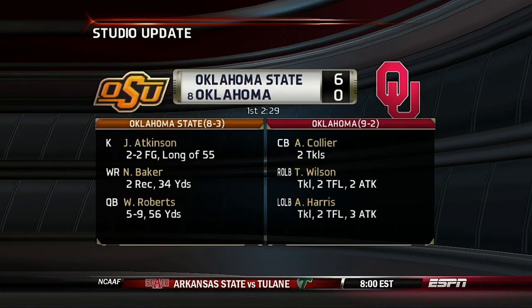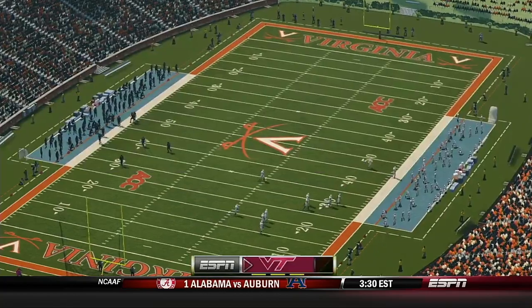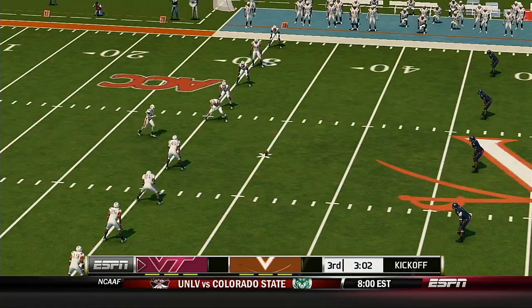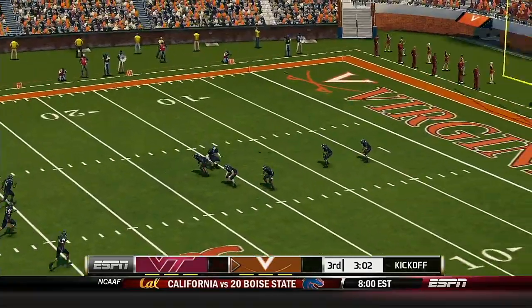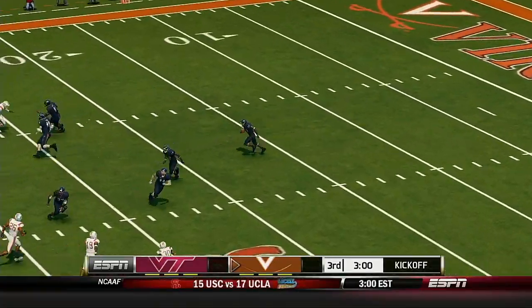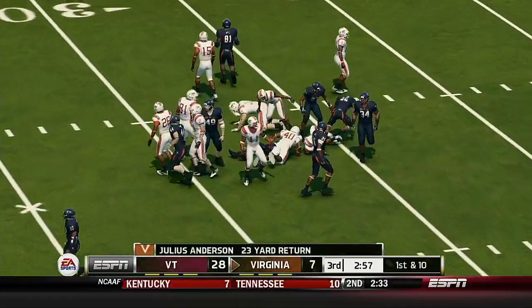Oklahoma and Oklahoma State in Bedlam. We've got a tight one going on here. Oklahoma State leads it 6-0. Three touchdown ball game here, Reese, 28-7. The kicker looks like he's ready to kick this one off. He'll return it from the 6. He makes it to the 28-yard line.